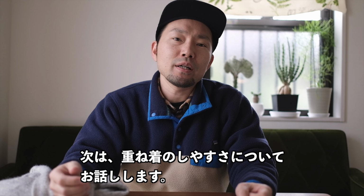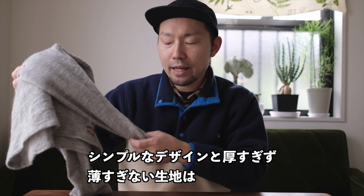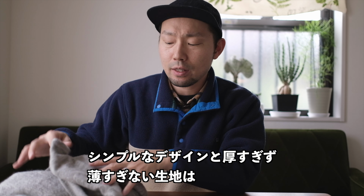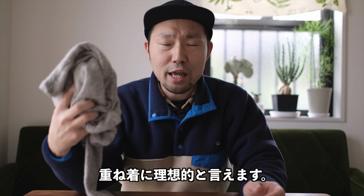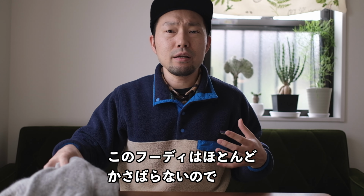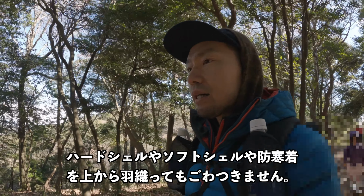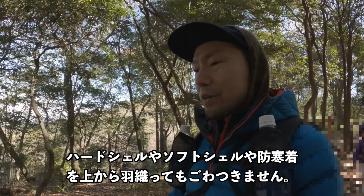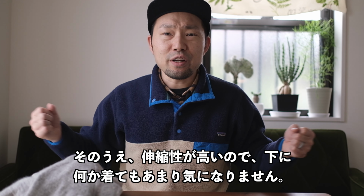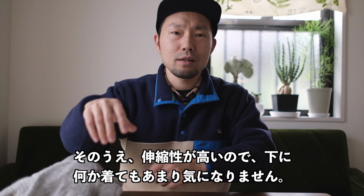Next, let's talk about its layering ability. Thanks to the simple design and the not too thick and not too thin material, it is an ideal piece for layering. It isn't bulky at all, and the hoodie stays nicely under your hard shell, soft shell, puffy jacket or whatever. Also, it stretches very well, so it's easy to wear something under the hoodie.